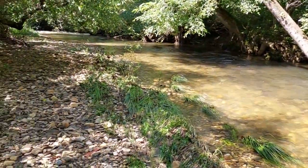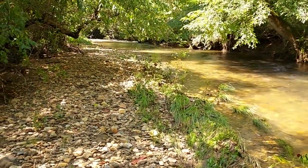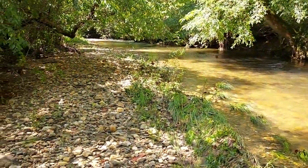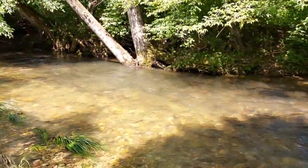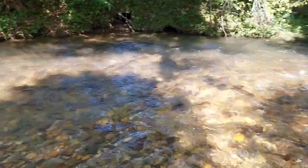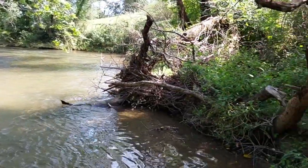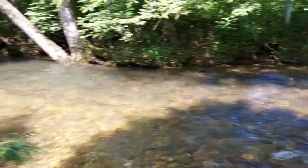I'm up at the fish dam site at Post Ida. Had a lot of rain. Of course, you guys up in the Northeast don't need me to tell you that, but anyway, water's really high. I'm walking this gravel bar.